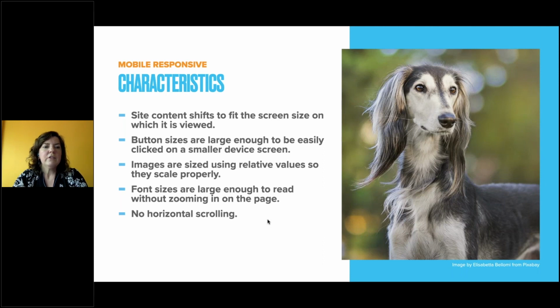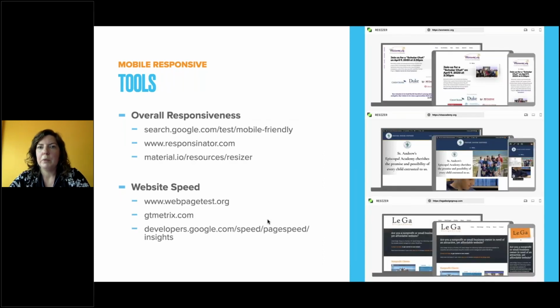So these are some tools to help you test the mobile responsiveness of your own site. So over here on the right, this is the resizer thing. So this is down here, this third one. But it essentially just gives you a really quick preview as to what your site is going to look like on a desktop, on a tablet, vertically or horizontally, and then on someone's phone.